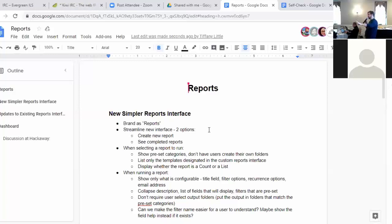where it's a simplified interface, and that's what most of the staff have access to, a sort of canned reports environment. And then the advanced reports or template creator area would be more reserved for staff who have the permission to create templates. It would be less expected that every staff member that can run reports would also have create functionality.